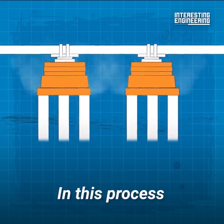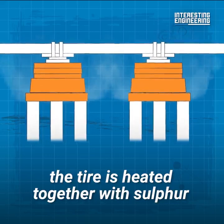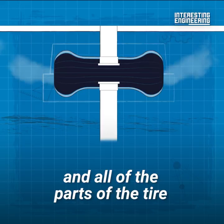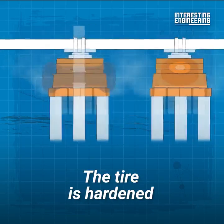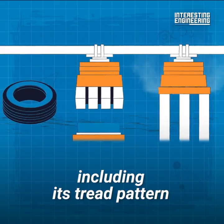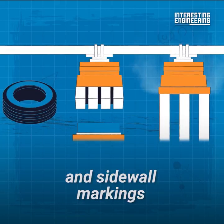In this process, the tire is heated together with sulfur, an accelerator and an activator, and all of the parts of the tire are compressed together. The tire is hardened and given its final shape, including its tread pattern and sidewall markings.